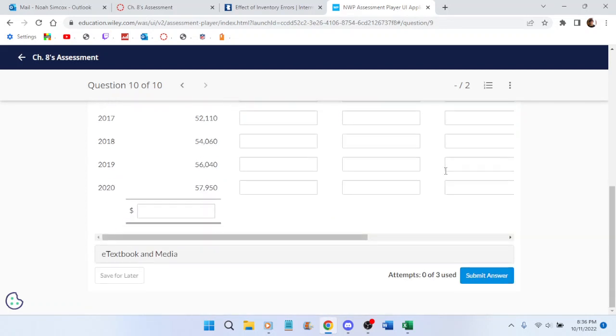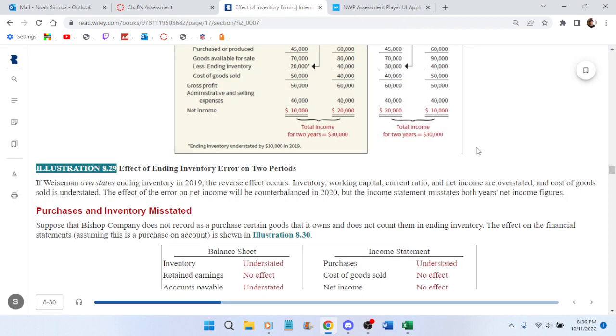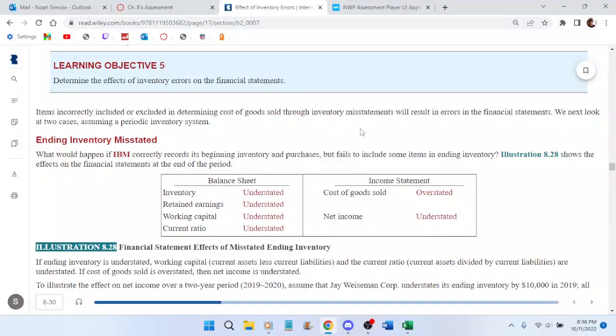Please be easy. Oh. No, more errors questions? I hate this. I hate these questions, because I have to think through this every single time. I wish there was a more straightforward thing.